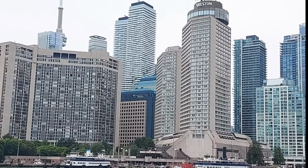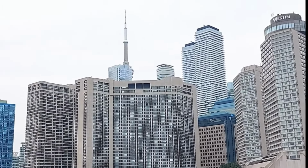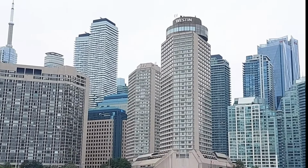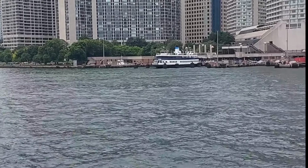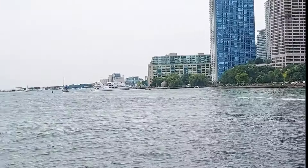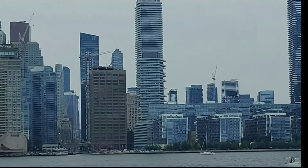From the boat cruise, you can see the whole downtown. You can see the CN Tower, Rogers Centre, Toronto Island, Harbourfront Centre, Billy Bishop Airport, and another one is Redpath Sugar Refining, the oldest sugar refinery there. Also the Queens Quay Terminal, and you can see the Yonge Street starting point, Sugar Beach, Musical Garden, lots of landmarks you can see.